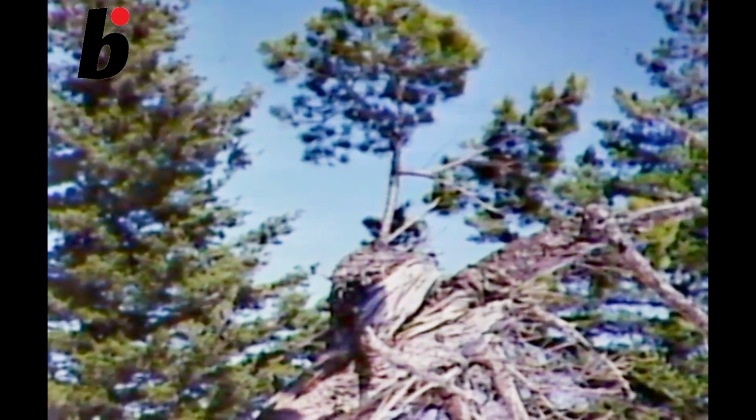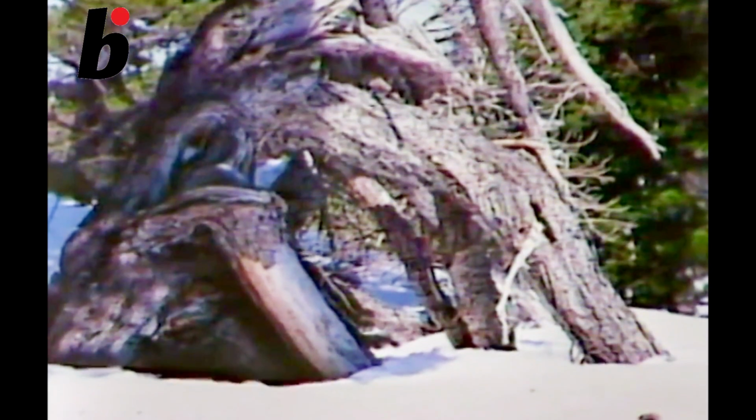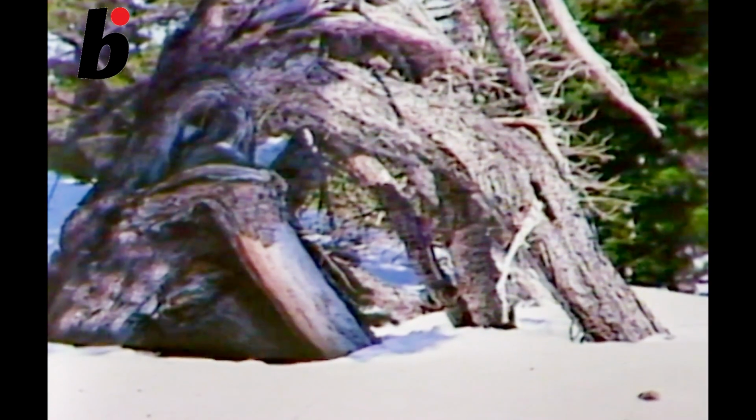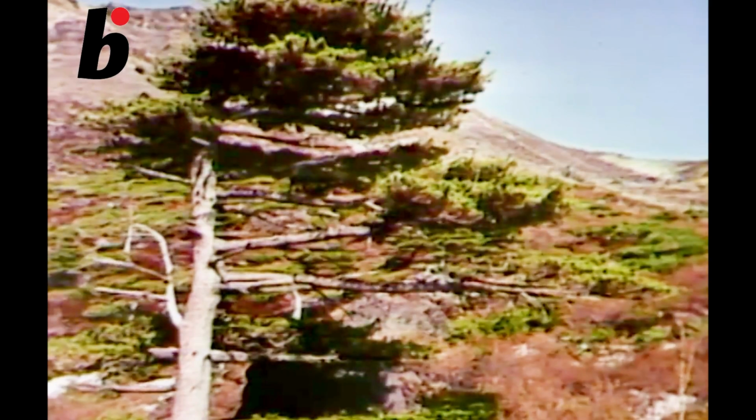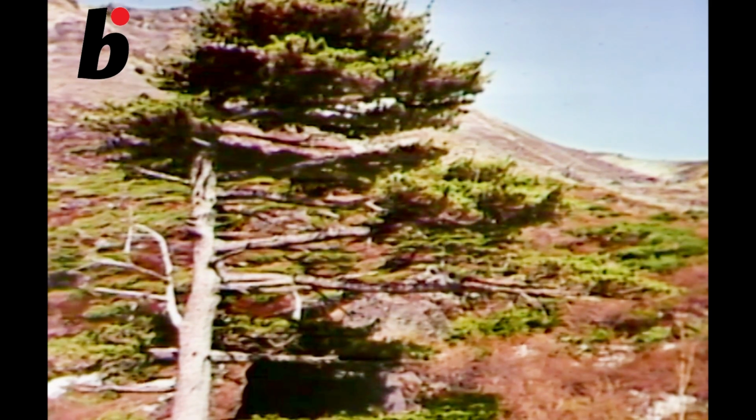This Japanese white pine tree fell because of the weight of the snow upon it. Because of the strong wind and the snow, the branches have grown parallel. The branch which could not stand the wind and snow's assault is dead.